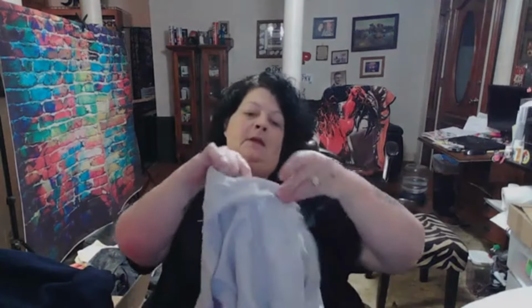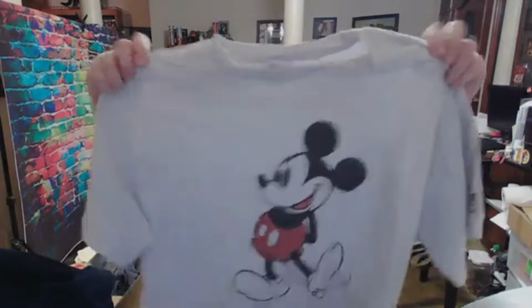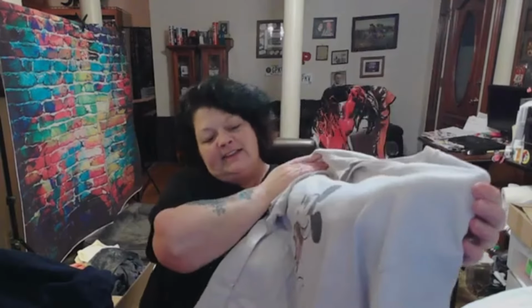This one is Mickey Mouse. It is on a Hanes heavyweight tee. It's double stitched. That's a cool shirt. Just plain old Mickey Mouse, you know. You can't go wrong with just the Mickey Mouse, because he is pretty popular.